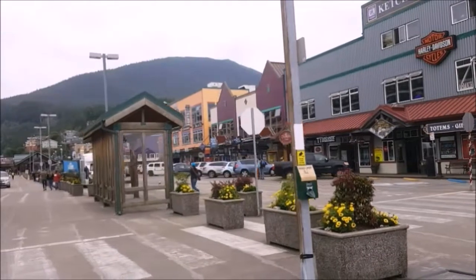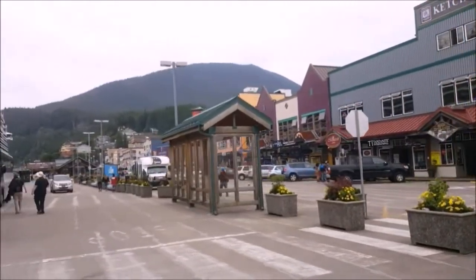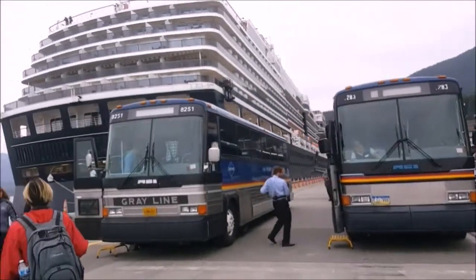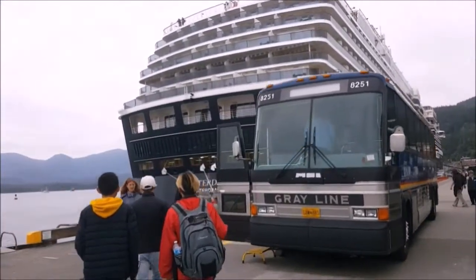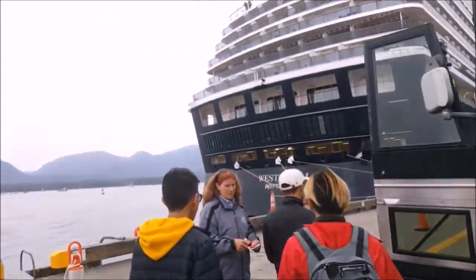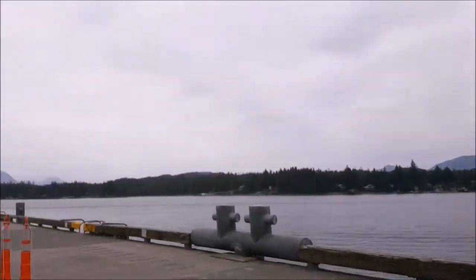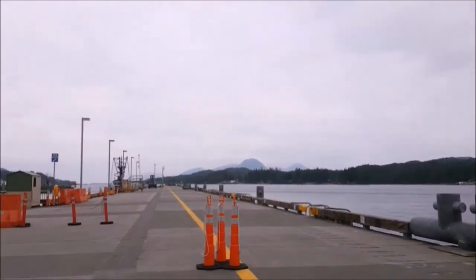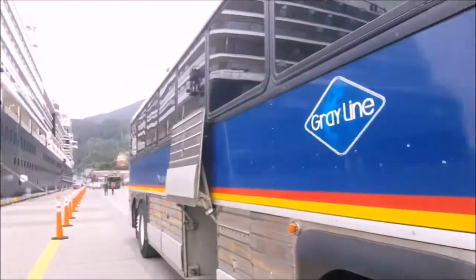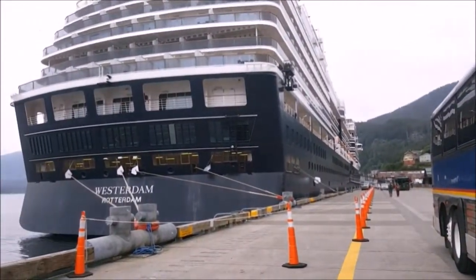That's the town of Ketchikan. That's a big boat.